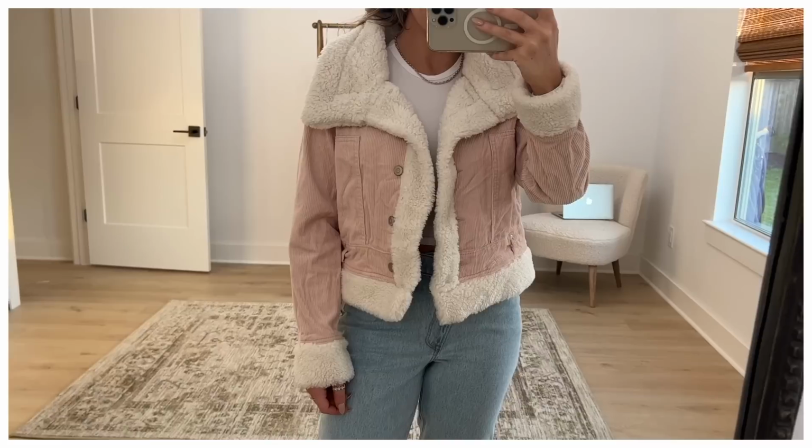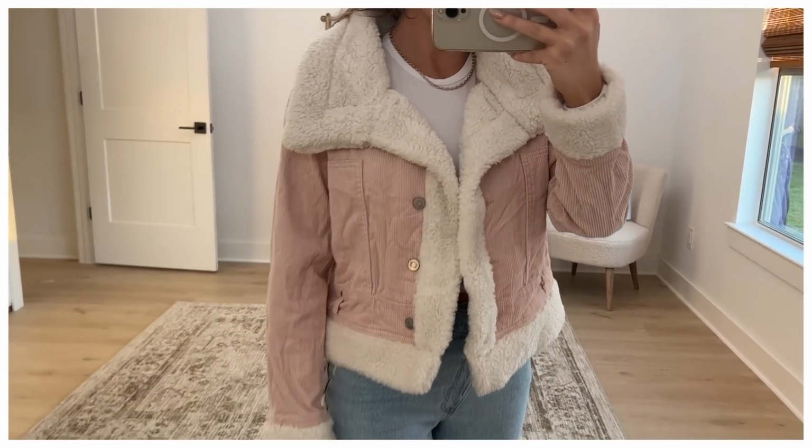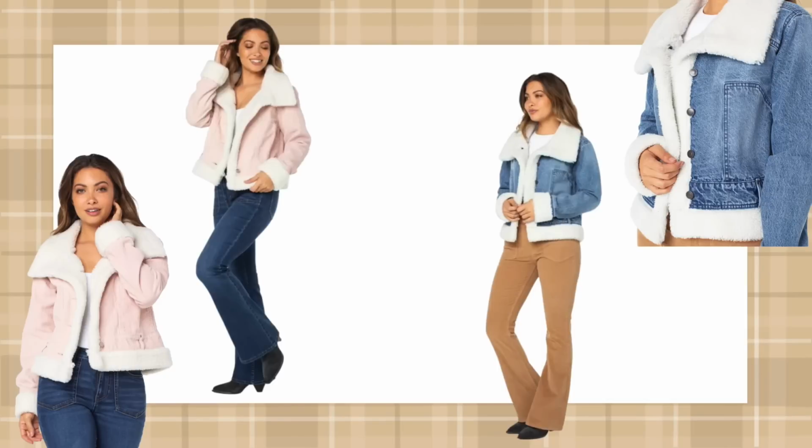I just loved the pale, almost taupey pink color on this one. And I did order it in a small. In addition to the light pink, it also comes in a denim version. Oh my gosh, y'all, this is so cute. I really like this for this time of year, but I also think pink can go very holiday. So this is something that, depending on your climate, you can wear right now, and wear through the winter season.